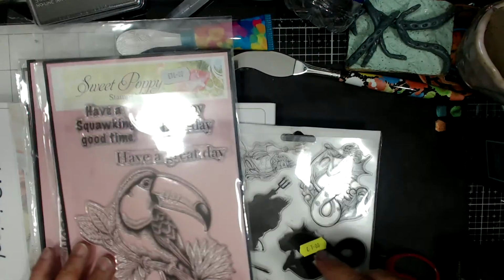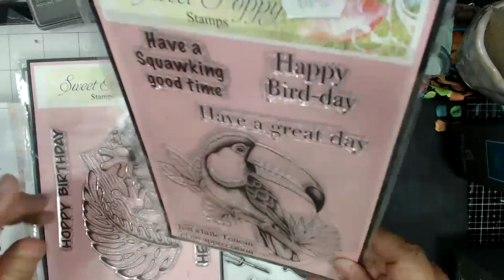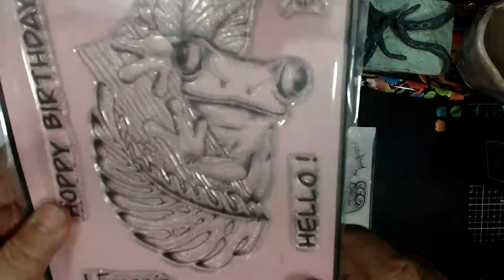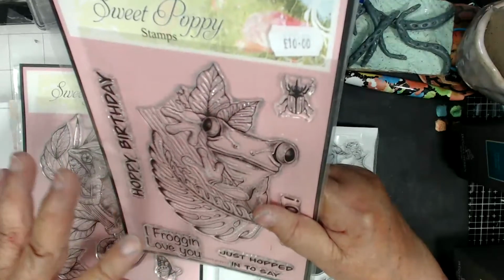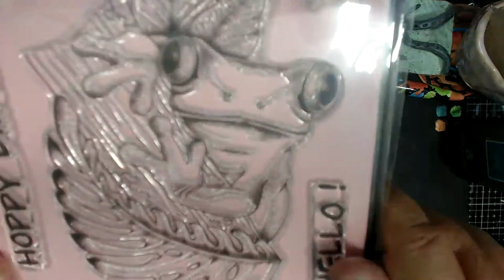These are hers. This is the same. A little toucan. I got that because of Frida when I do my Frida. Look at this frog. Well, I purposely only filled my suitcase 3/4 of the way because I knew I was bringing stuff back. Look at that frog.